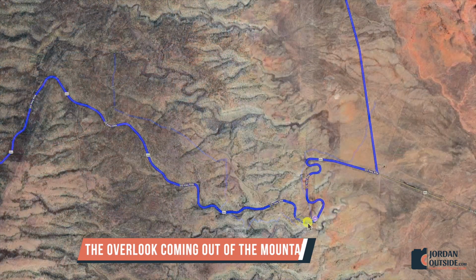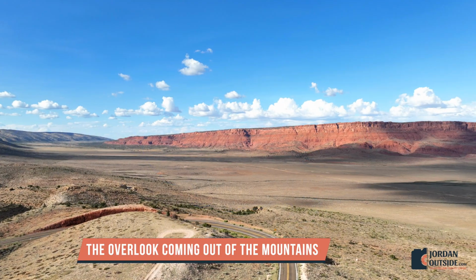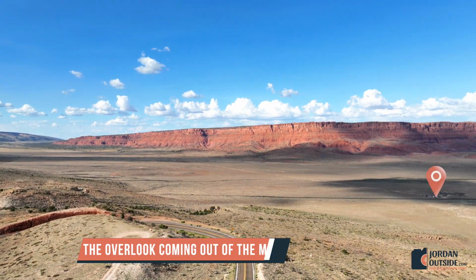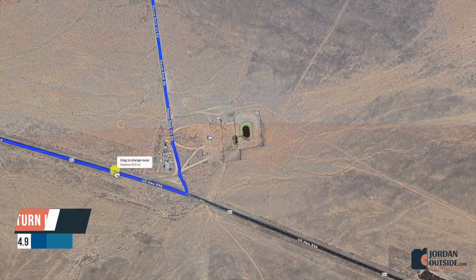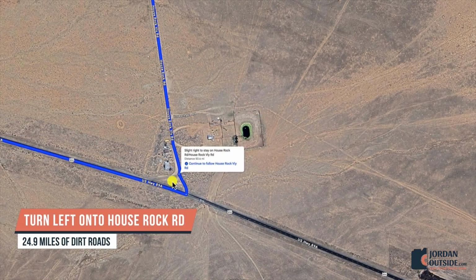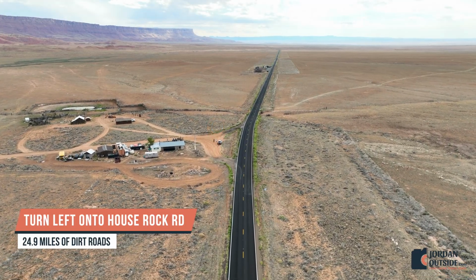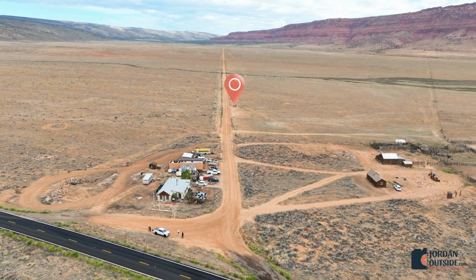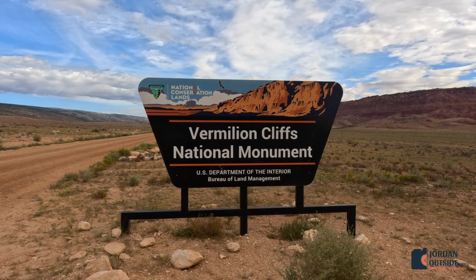As you're coming out of the mountains, you're gonna come to this overlook, and from the overlook, you can see the Red Rock Vermilion Cliffs, and over on the right-hand side, you can see where we're gonna turn left onto the dirt roads. So you're gonna make a left onto House Rock Road, and then you'll have 24.9 miles of dirt roads to get to White Pocket. This is what the turnoff looks like to get onto the dirt roads. Off to the right, you're gonna see the Vermilion Cliffs National Monument sign. There is an area here that you could air down your tires.